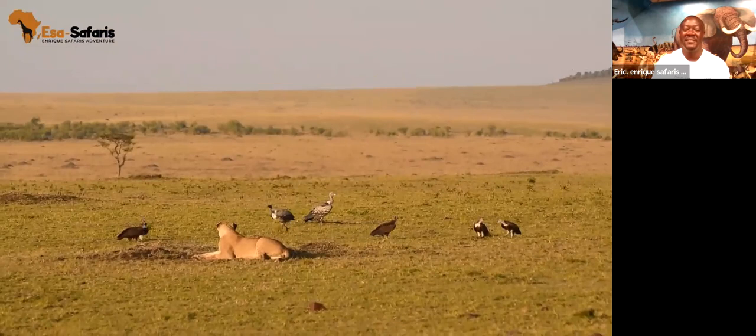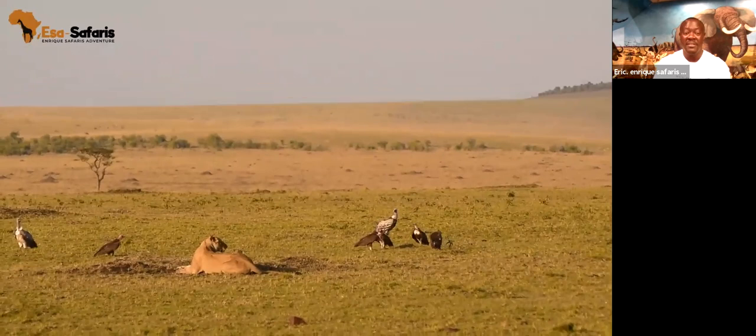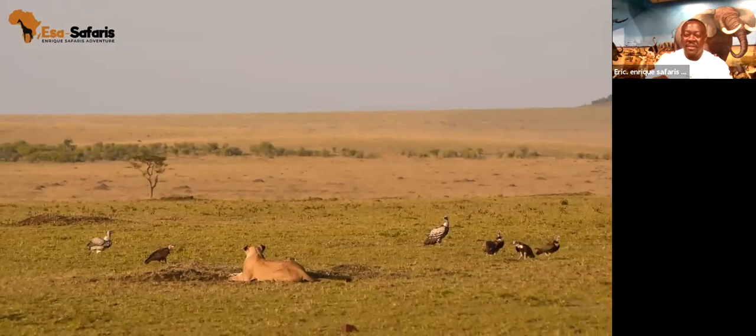We have other birds that are very important. The birds that some people tend to overlook, tend to think they're bad because they bring bad omens. We have the vultures. Different types of vultures exist in Africa. We have the biggest being the lappet-faced vulture. We have the hooded vulture. And you can see down there, we have the ones with the white feathers. Those are called the African white-backed vulture.